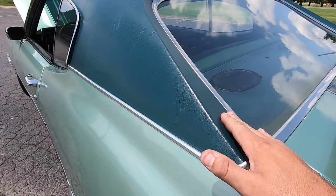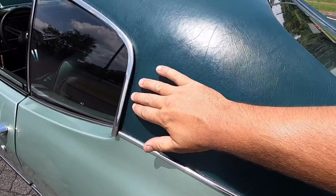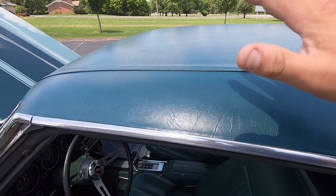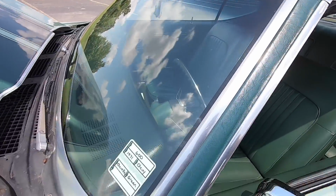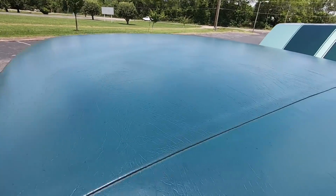Always looking at the vinyl tops up in these areas. Seems nice and straight. I'm not seeing any kind of rust bumps popping up under the vinyl. Most of the time water will get trapped under this vinyl. There's a bump right there. See that? And it'll cause it to start rusting. You can't prove that it's rust until you pull it off.